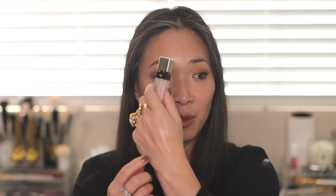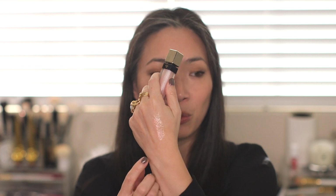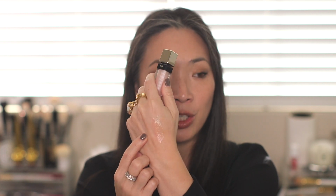And this shade, Rose Quartz, there's just a little bit of milkiness. It's just enough to give your lips that really healthy, plump shine. And I just love this on no makeup days. It's not sticky at all. It's so easy to wear. And this is one of those really under the radar, really beautiful colors. You can put a lip liner on underneath if you do want to give your lips a little dimension. If you do want to add a little bit of pigment to this, it's just gorgeous.